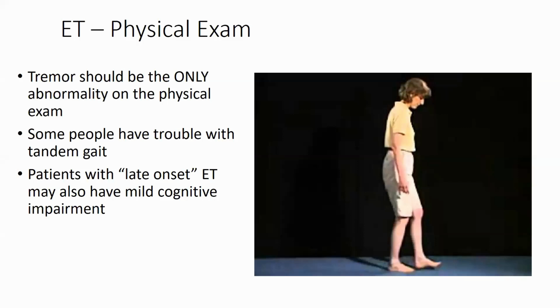And likely that relates back to the slide about the neuropathology of essential tremor, in that the cerebellum is the part of the brain that's implicated in causing the symptoms, and the cerebellum is responsible in large part for balance. So it makes sense to me anyway that if someone has a cerebellar issue causing tremor, that they would also potentially have balance issues. And then there's this category of, quote, late onset essential tremor, which I'll touch on in a bit. And we think those patients might be at a slightly increased risk of developing some cognitive impairment down the line.